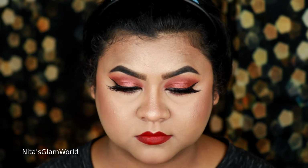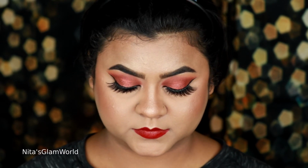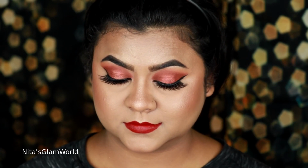This is like the prettiest red lipstick that I have in my collection. And that is pretty much it. And here is the final look.